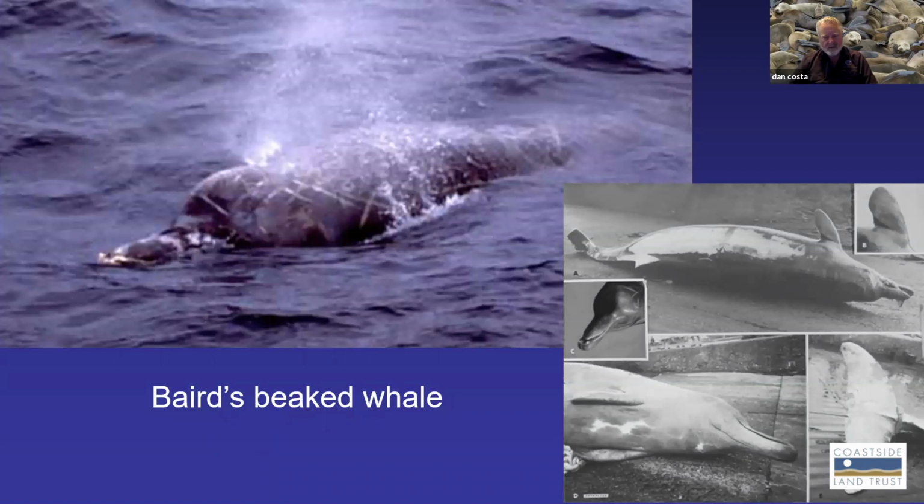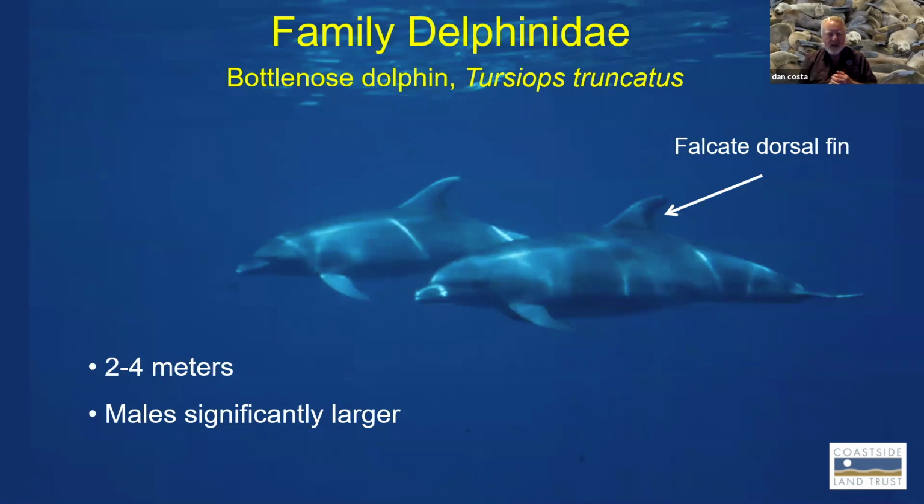I could go on and on about beaked whales. They're a very amazing, interesting group. But again, they're one that we've only recently begun to understand. So now I'm going to move to the family Delphinidae, and these are the dolphins. They are characterized by what we call this falcate dorsal fin, and this is a classic characteristic of members of the Delphinidae.